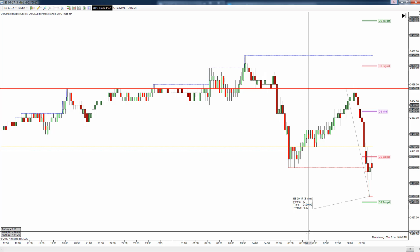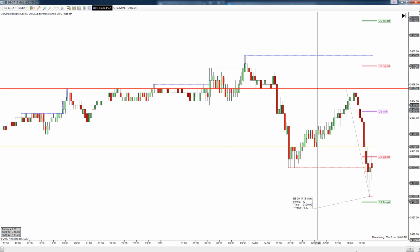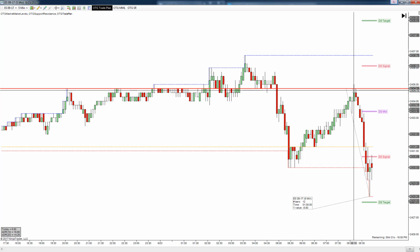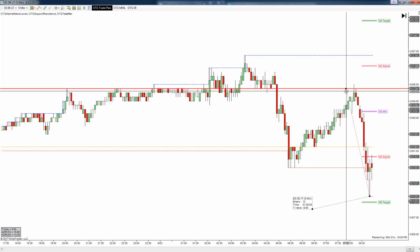So that's 26 ticks. 26 ticks at $12.50 per contract. That's $325. If you trade two lots, that would have been a $650 trade right there had you taken that. And again, we talked about this in the trading room. I did not take this trade. I was really focused in on this CL thing that I was doing, but that was an opportunity there as identified by that $47 setup.